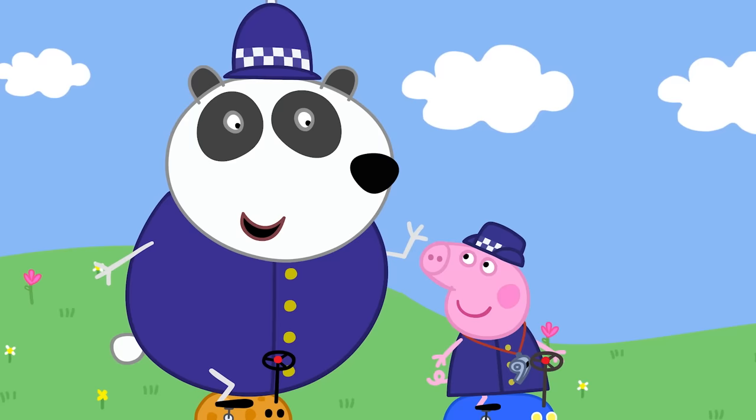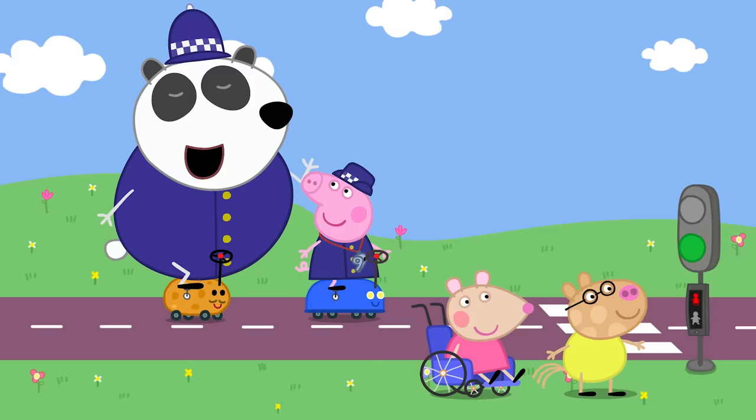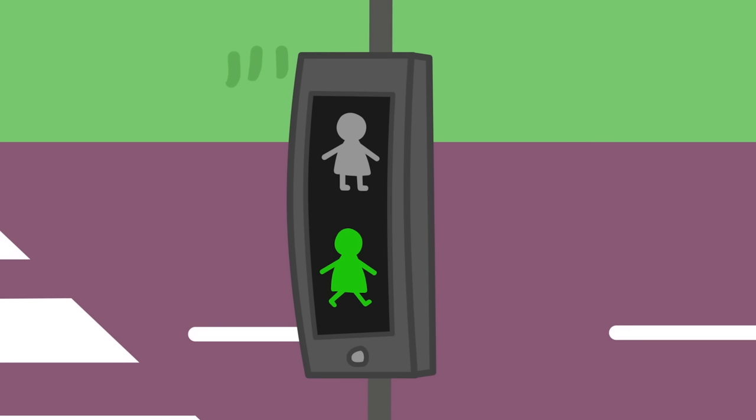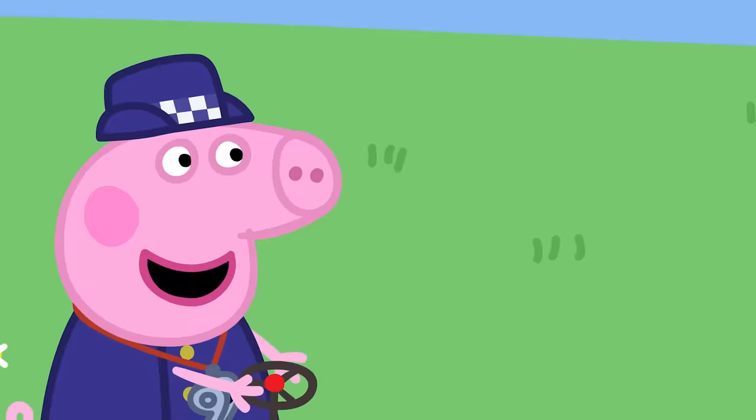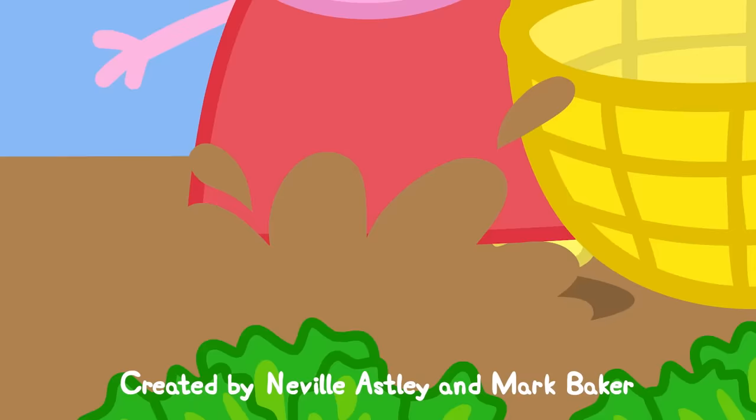Everyone is remembering to stop, look, and listen, and only walk when they see the Green Man! That means we can go. All in a day's work, Officer Panda. Peppa loves keeping everyone safe, and everyone loves feeling safe.